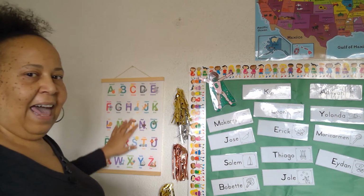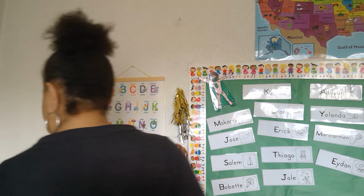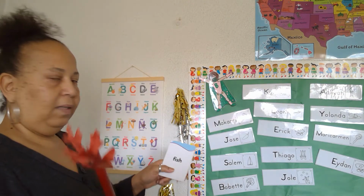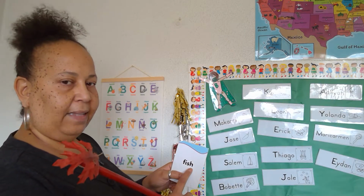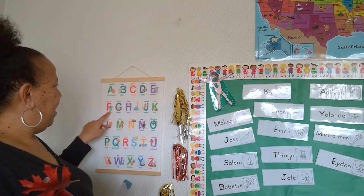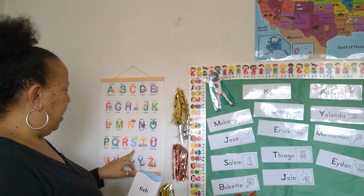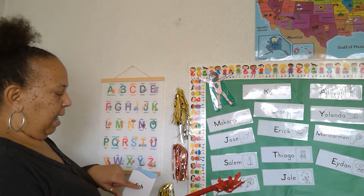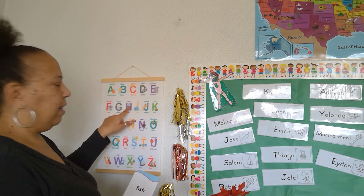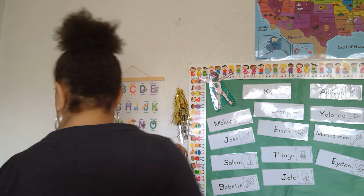These are called letters. All these letters make up words, just like fish. See the fish? F-I-S-H. F is right here for flower. The I is right here for igloo. The S is right here for sun. And the H is right here for hour. They got a clock up there. So all the letters make up words when you put them together.